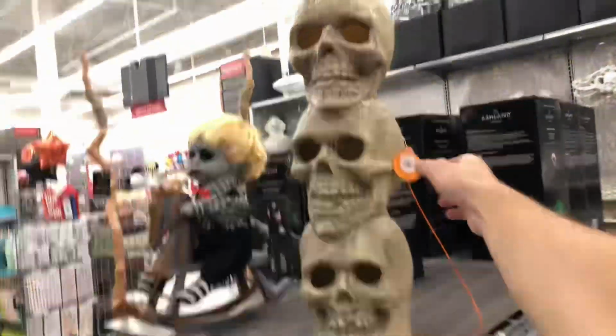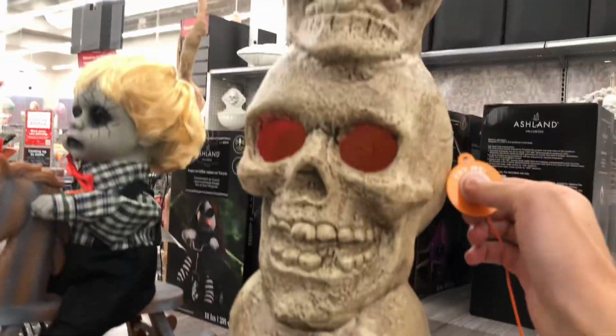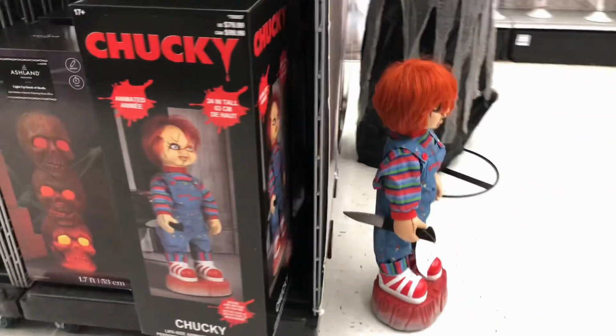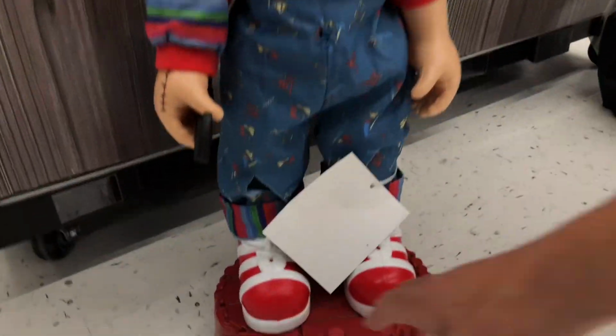Here's this little skull totem. Again, $50 is outrageous for all this stuff. Like, it's not worth it at all. But this skull totem is cool. Here we have a freaking bump and go Chucky at Michael's. This was the last thing I was expecting to see there when I walked in.